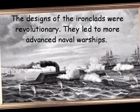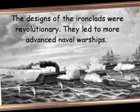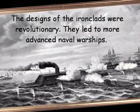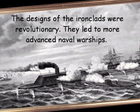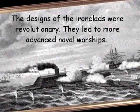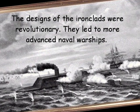The ironclads led to a whole new creation of ships that could withstand a large amount of ammunition, changing the way battles were fought between ships for centuries to come. The warships used today would not be as safe, as protected, or as efficient if the USS Monitor and the CSS Virginia had never fought each other.